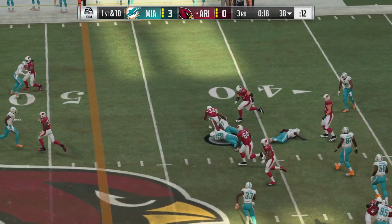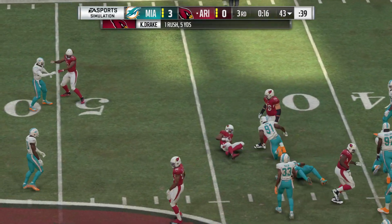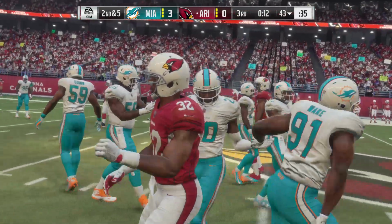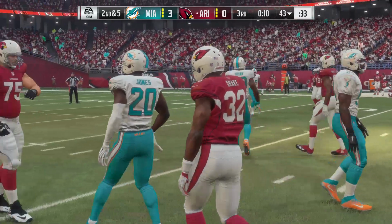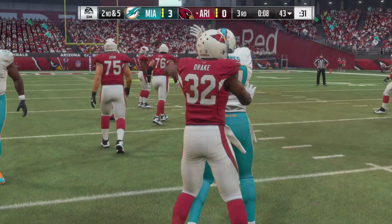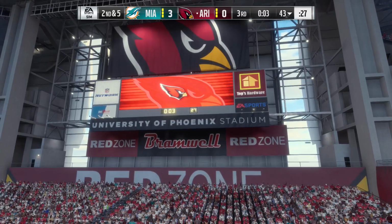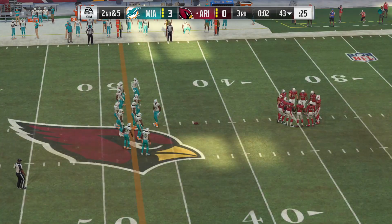Counter play, Drake. And he'll muscle his way up to the 43 for a pickup of right around 5. Partner, I think from our experience together, we have learned that most offensive coordinators are going to tell you, if I'm going to run the football on first down, I've got to get at least 4 yards. They got 5 here. They've got to feel pretty good about that one.